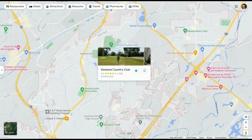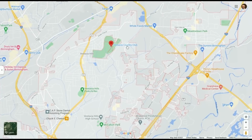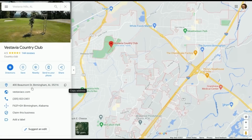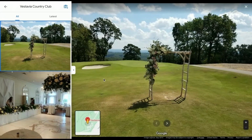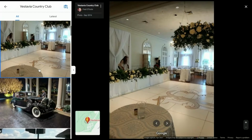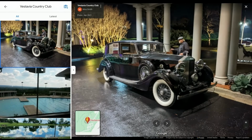And every city in Birmingham has an awesome country club, right? And Vestavia Country Club is certainly no different. So if you love golfing, look at the views right there. You can see over the mountain, the hill that goes down right there. But it looks like they've got it set up for a wedding here right now.